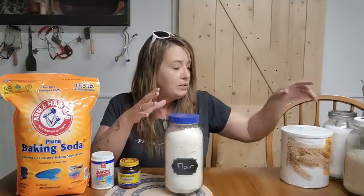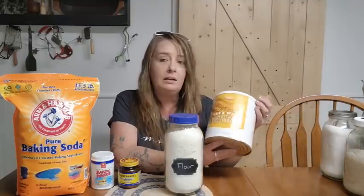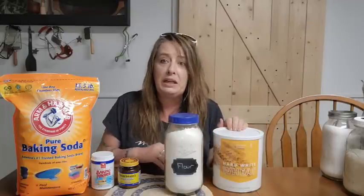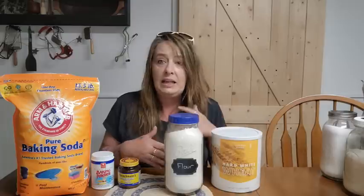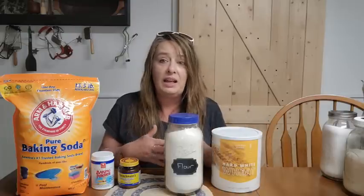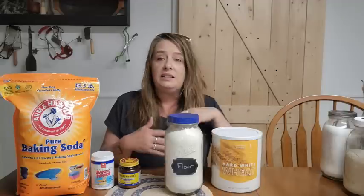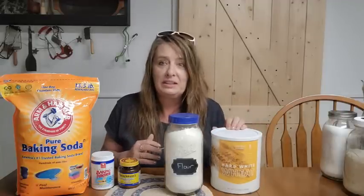And we also keep wheat. We want to keep the wheat on hand as well. You grind it, and then we can put it in there. So if we're grinding it fresh for anything, we don't grind it until we're ready to use it because it goes bad pretty quickly once you grind it from this state. Because it has zero preservatives in it and it is just wheat, it's not going to last quite as long.